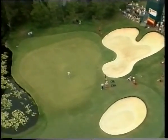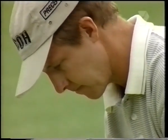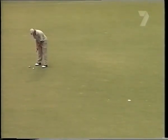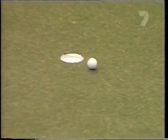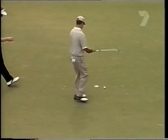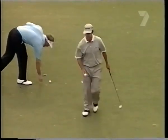Yeah, and a name that you can probably put in your little black book for future reference. Big raps on him. Now a big putt here for Scott Laycock. This putt for an eagle three after that wonderful second shot across the water. It had to go left and die in the hole, and it just moved a hair to the right, making it miss. Four birdies in a row, however, for Laycock.